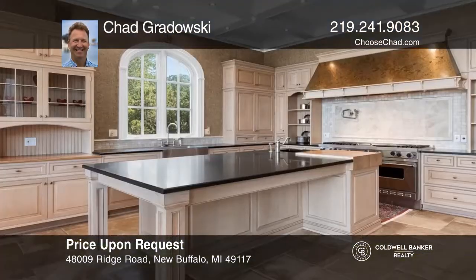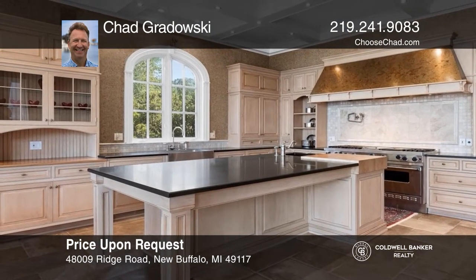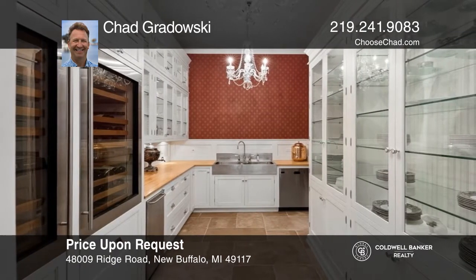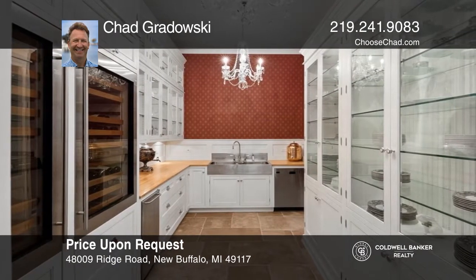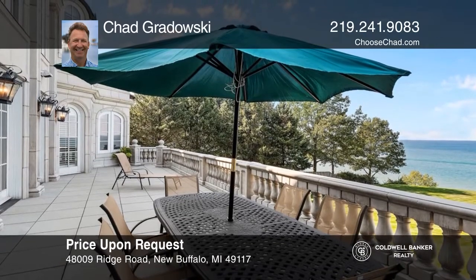Exquisite luxury and custom finishes define this 9-bedroom, 7.5-bath home on the Lake Michigan shore. Delight in the commercial quality kitchen with hand-carved wood trim, an eat-in area with lake views, and a butler's pantry. Enjoy sweeping lake views from the two-story living room leading to the lakefront veranda. Chad Gradowski is ready to show you your new home.